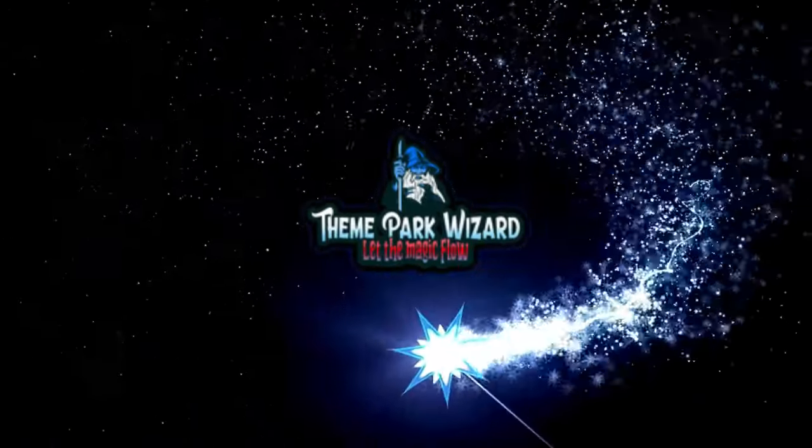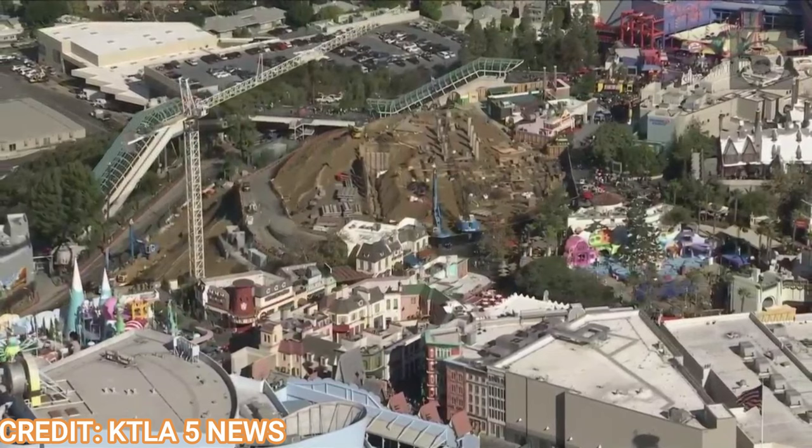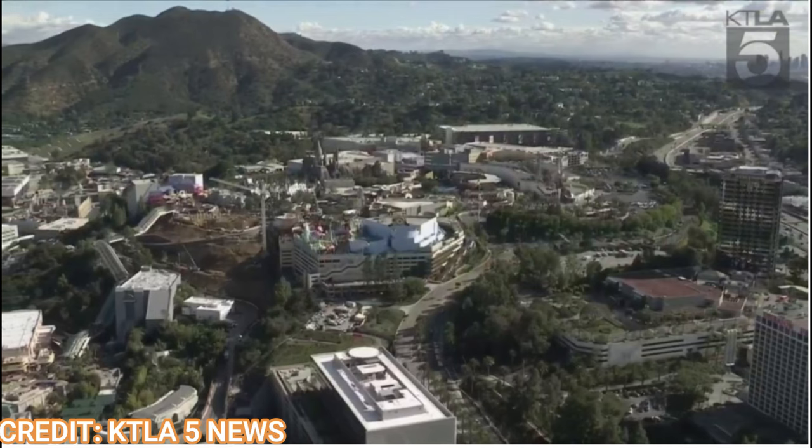We have some aerial shots of the Fast and Furious project update here at Universal Studios Hollywood. I know I just did a Fast and Furious update a couple days ago, but these just came out today, so it's really cool to check out the progress of the project from above. Let's go ahead and start right now. Let's dive deep into these photos.